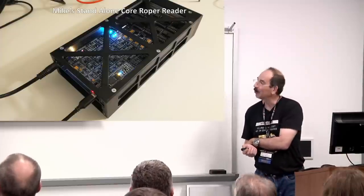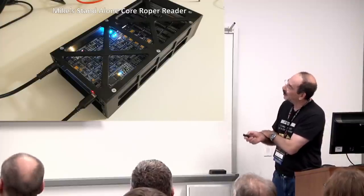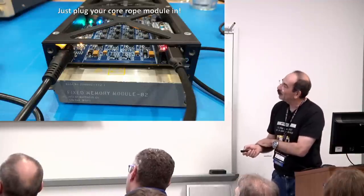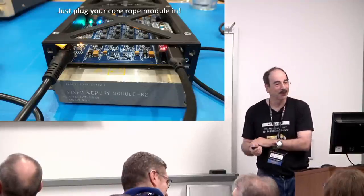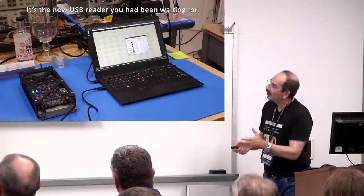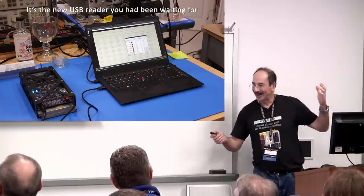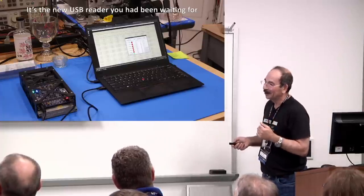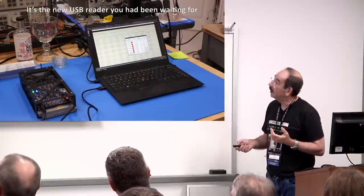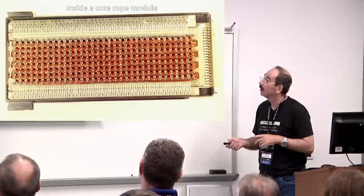Well, he's making a core rope reader, with the same design of the case as the AGC, but it's much smaller, of course. And it's very neat. You get your core rope from whomever gives it to you, you stick it in the thing, and you connect it via USB to your computer. Isn't that better than a thumb drive? After a few difficulties, and you can see this one didn't quite read properly, he's able to read ropes.